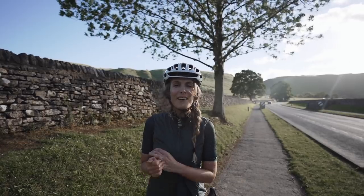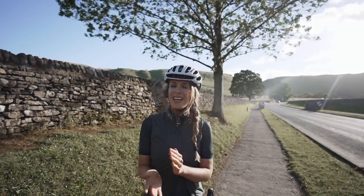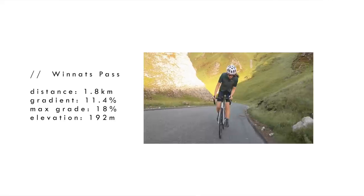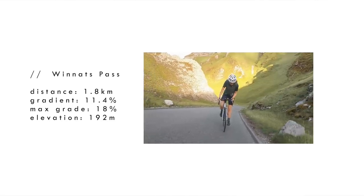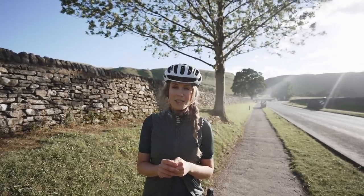Another video. Today we're going to do an effort up Winnats Pass. If you don't know what Winnats Pass is, it is a pretty brutal climb. We're in Castleton in Derbyshire. It is 1.8 kilometres, an average of 11.5%, and I think the steepest gradient hits about 18.5%. It's brutal, and to make it even worse, there's a massive, massive headwind. So you're going to see me struggle.